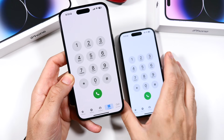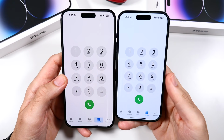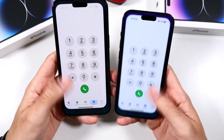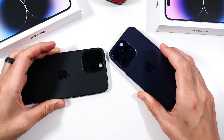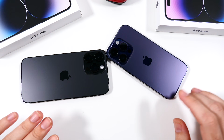So the audio performance was similar, but a little bit louder on the iPhone 14 Pro Max. This phone right here had the same phone call quality as the 14 Pro, but again, a slightly louder speaker, so that was a little bit better. 5G performance, really good, but not as good as the Samsung phones still. The Samsung phones still give me a little bit better signal strength when out and about.